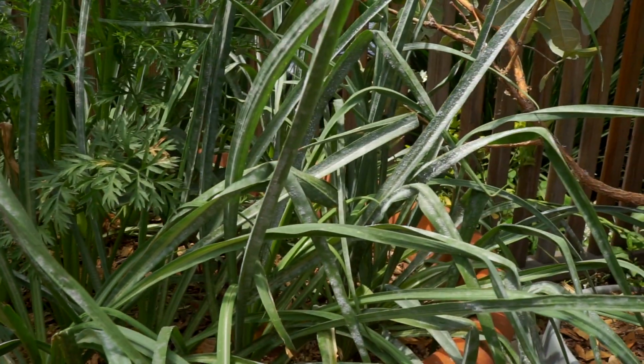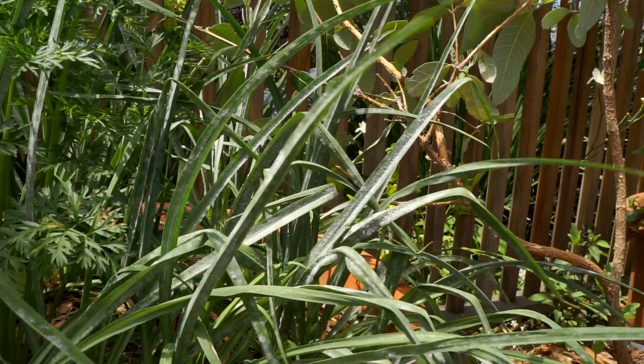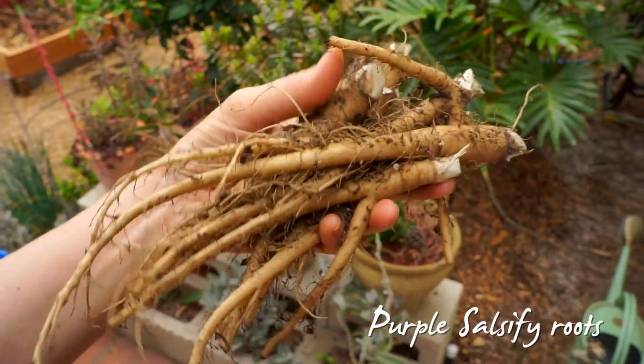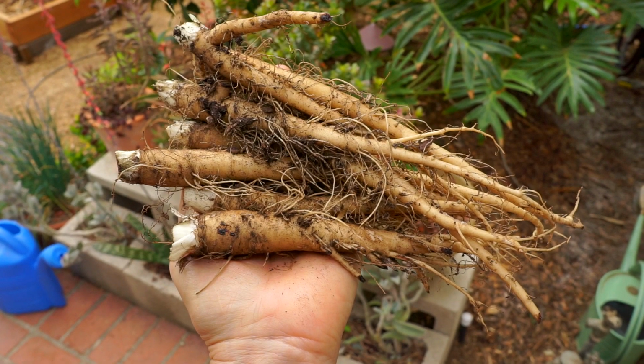Beautiful. I return and my Salsify is absolutely covered with white powder. All that has to go into a garbage bag. The roots suffered as a result. The same thing happened last year, so that's probably it for Salsify.